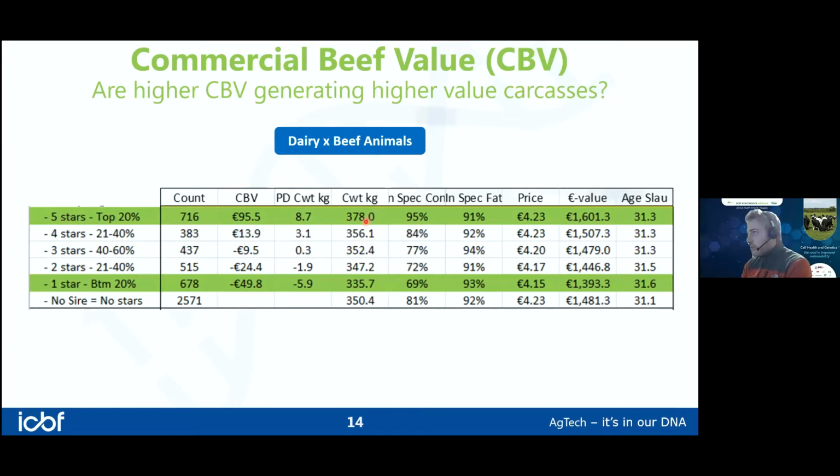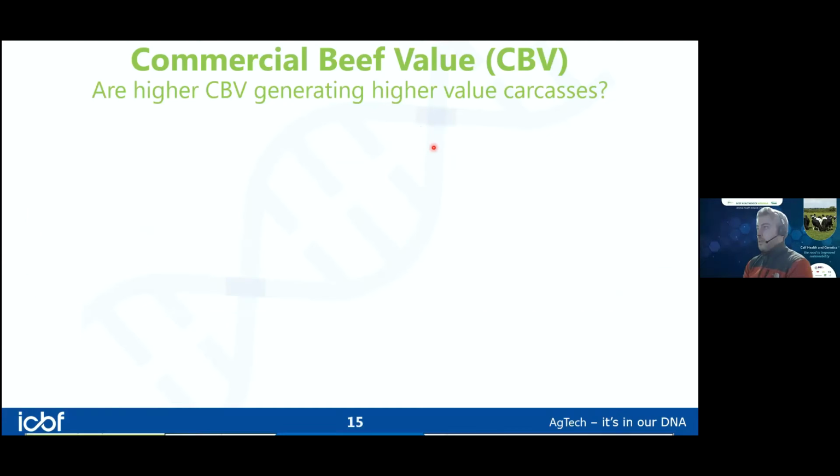You can see there's 43 kilos difference in the carcass weight. In terms of conformation, 95% are coming into an R equals or better versus only 70% on the 1 stars. And ultimately, when we look at the final value, 1600 versus 1393, so over 200 euros difference there between the 5 stars and the 1s in the dairy beef.